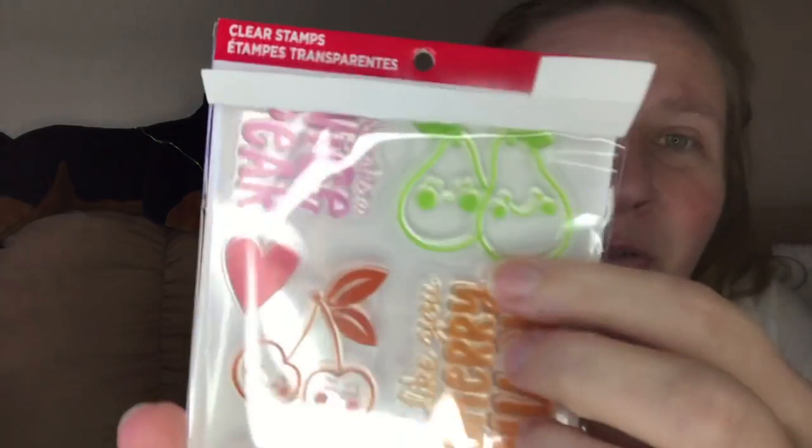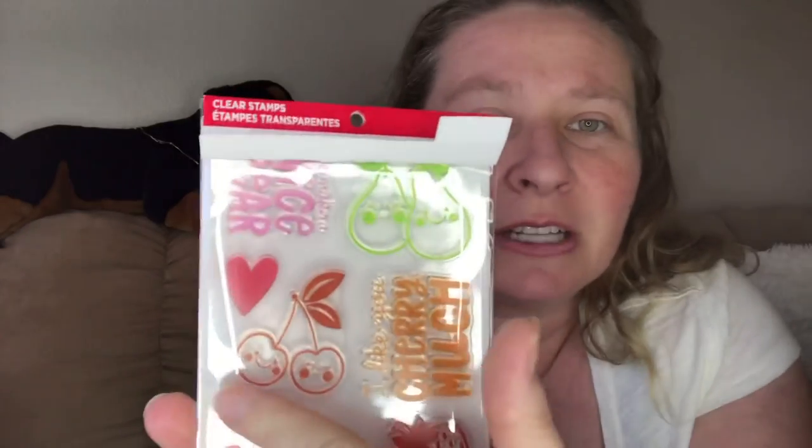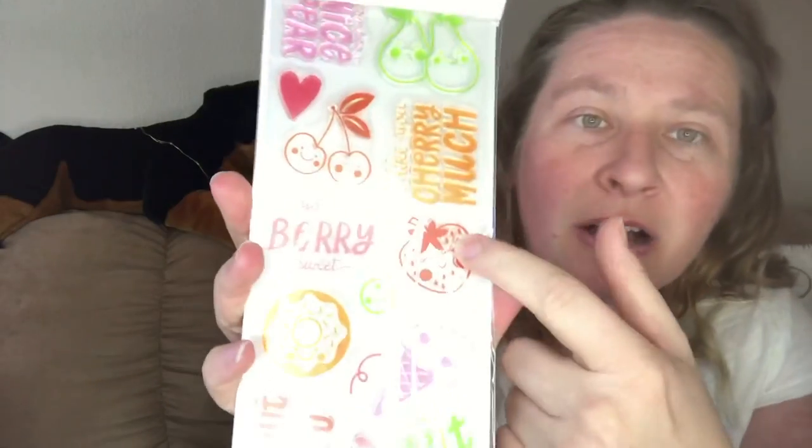Again, $4.99, 40% off. Oh, here is another stamp set. What really, really caught my eye was these two right here. I think that is so cute. You've got the cherries, a strawberry, a donut, an ice cream, and it says, I do not know what I'd do without you. You melt my heart. I like you cherry much. You're berry sweet. So, very cute.